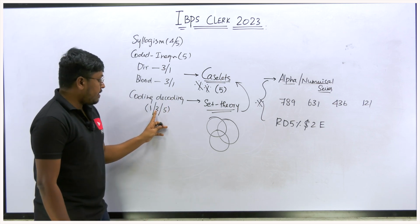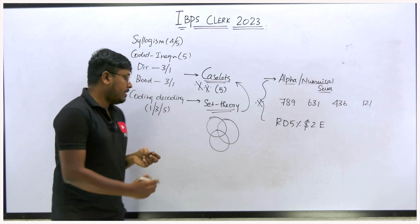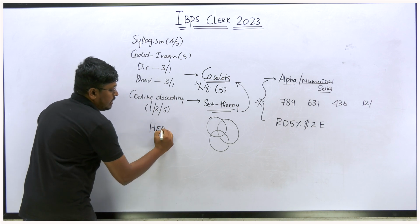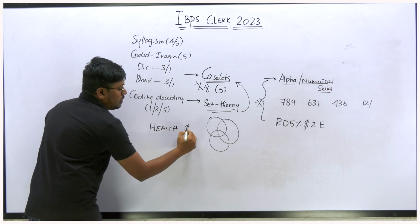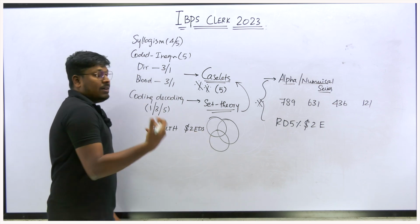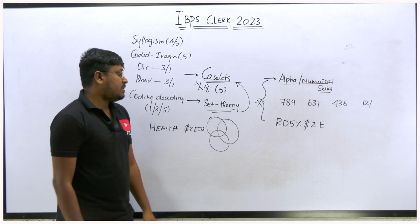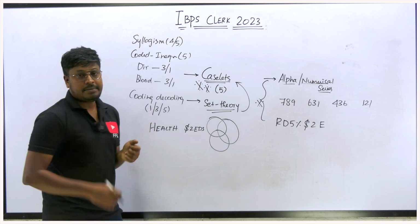Either those questions can be asked for 3 marks or 5 marks. So the 1 mark question will be easy. For example, the word health can be written as $2 EDS, etc. So how can this word be written? So those kinds of questions, this word can be coded as. So those kinds of questions they will ask you in 1 mark, right?